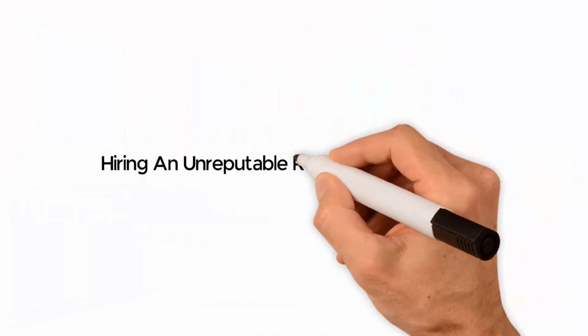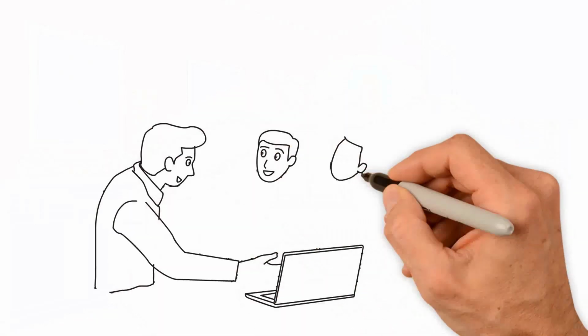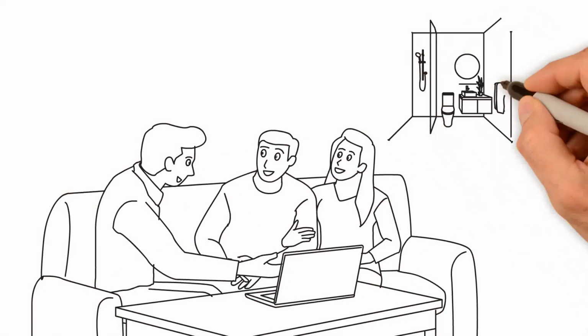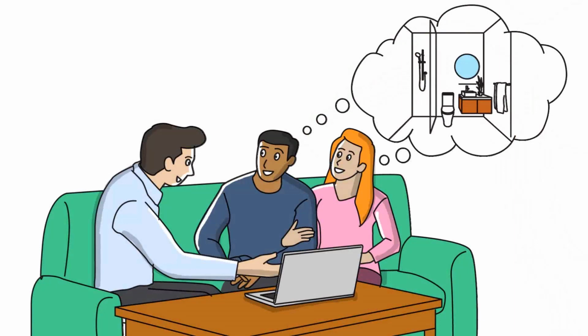2. Hiring a reputable remodeling company. It is crucial to do a little research in advance to ensure legitimacy and credibility of a company. And when in doubt, call them up.